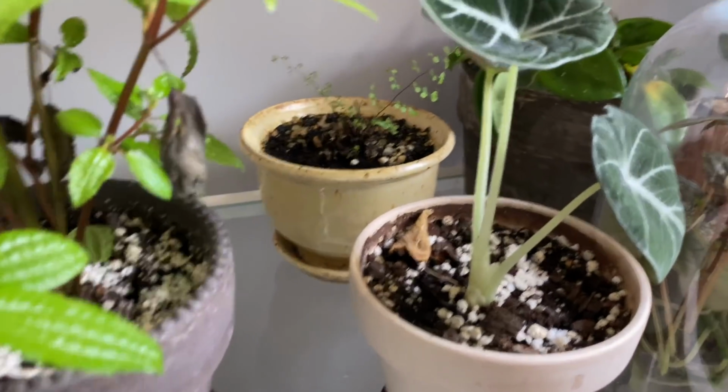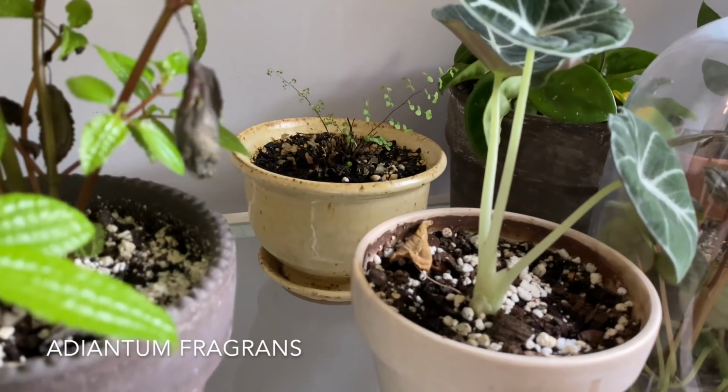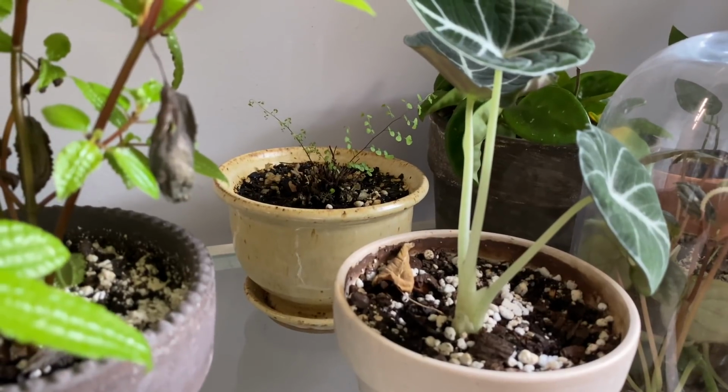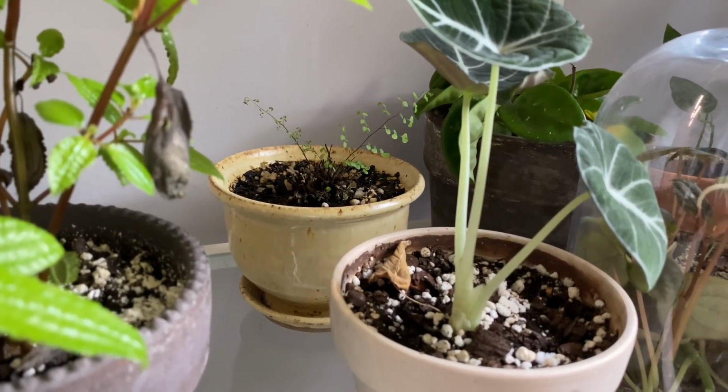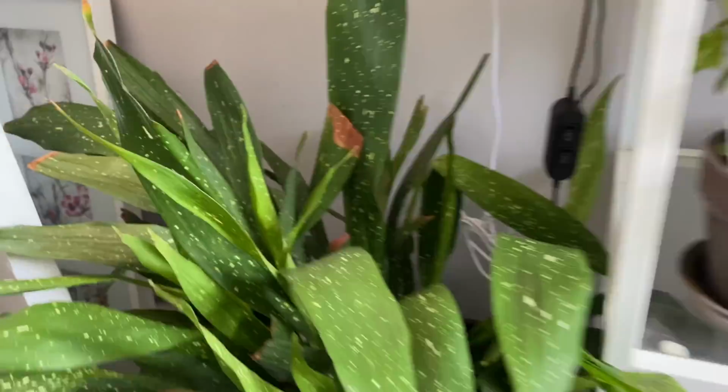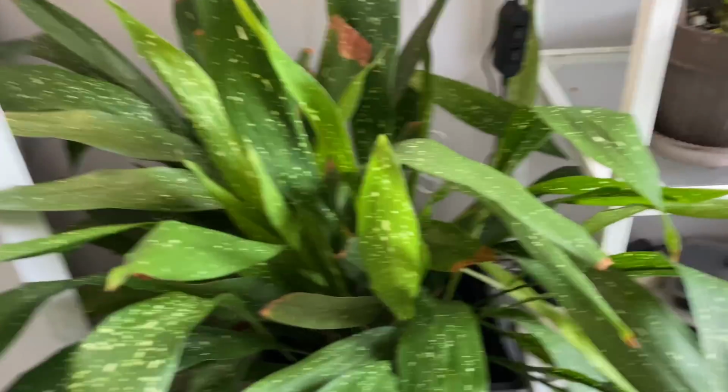And then just hiding back there is an Adiantum fragrans, or a standard maidenhair fern that is on the market, that is just quite fine and really hard to grow if you forget about it. Oh my gosh, I'm sorry, I'm getting so shaky holding the camera for nearly 10 minutes already.